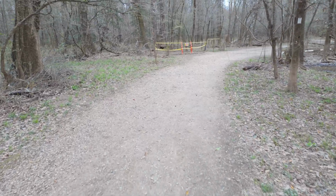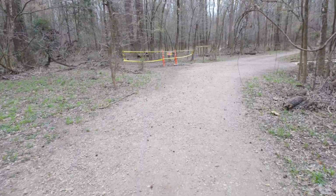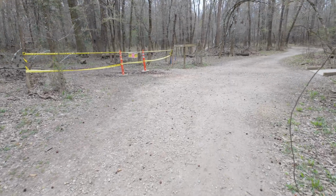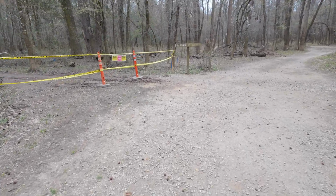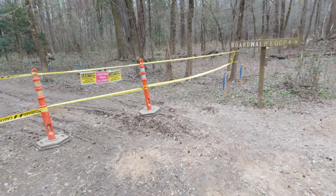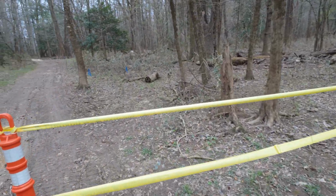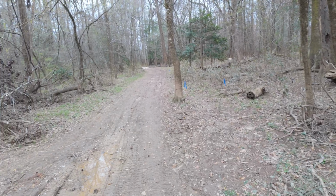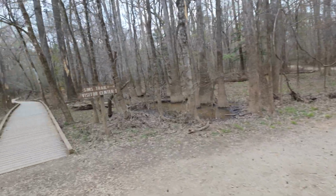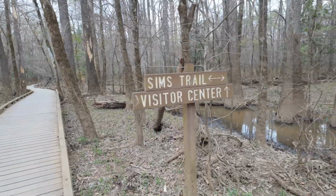Well, we've come back to the boardwalk loop. This is where the other end is cut off. Let's see how things are looking down this side. Huh. Well, they're working down here too. Head back to the visitor center.